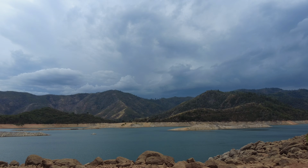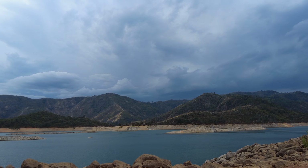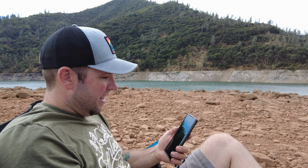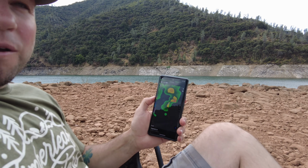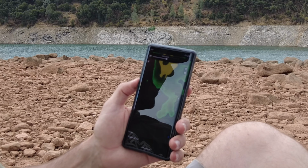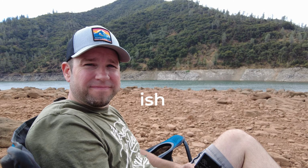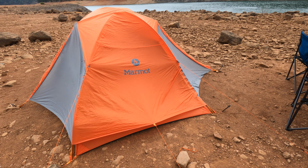Well, this is a first with the threat of rain. Usually we're just sweating our asses off. Yeah, it's cooled down a bit in the last few minutes. I'm getting a little bit of service. Radar's not looking good. How waterproof is that tent? Does your tent flex like that? Man, I'm impressed it's still up, but we're gonna get crushed.